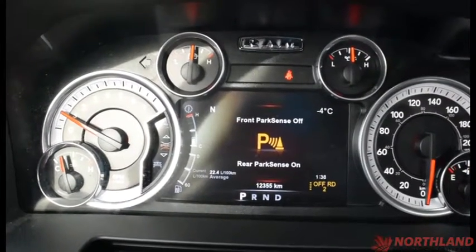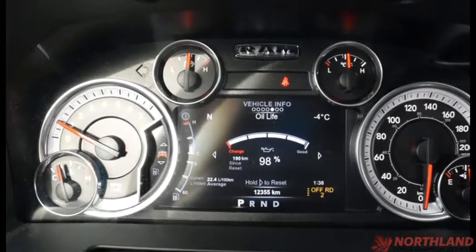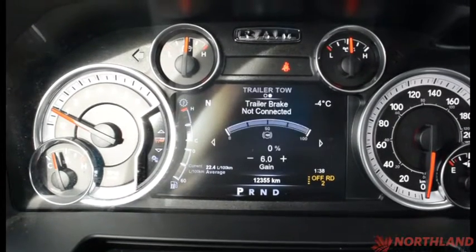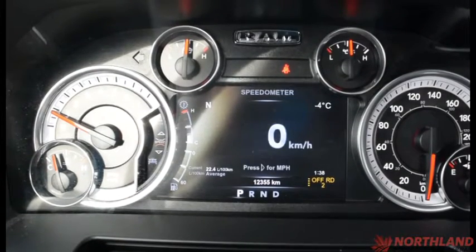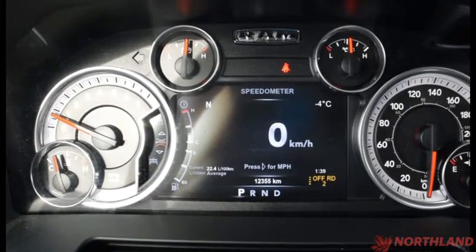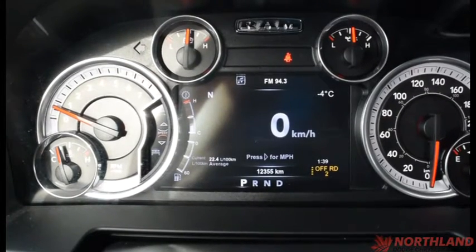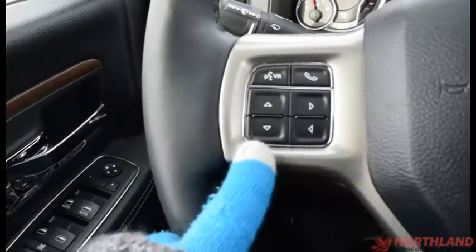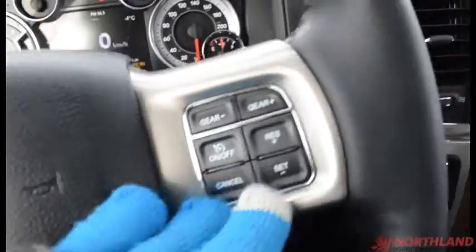So then we can also change that guy in the middle from our speed to, we have our vehicle info, we have the fuel economy, trip A, trip B, you have your trailer tow options, your audio, stored messages, screen setup, and then back to your speedometer. Plus on here it does say your miles per gallon, liters per 100 kilometers. You got your average, you have which way we're facing, we have what channel we're on, and the temperature outside. And that is all controlled right from your steering wheel here. As well, you do have your voice recognition, your call button, your horn, and your cruise control options.